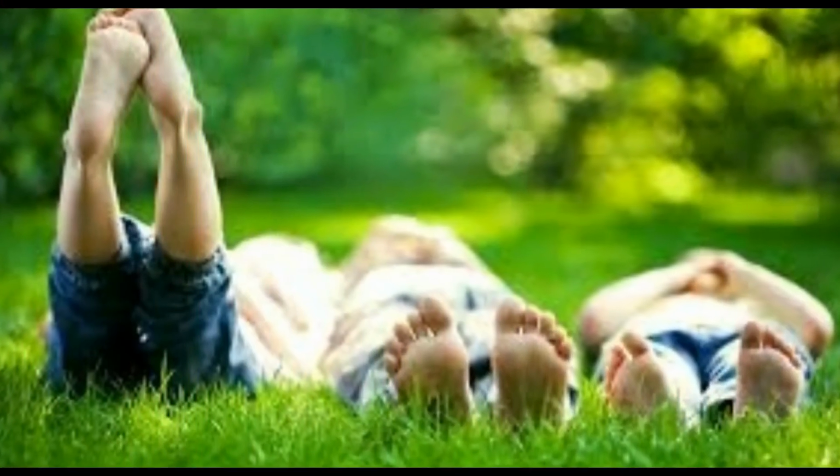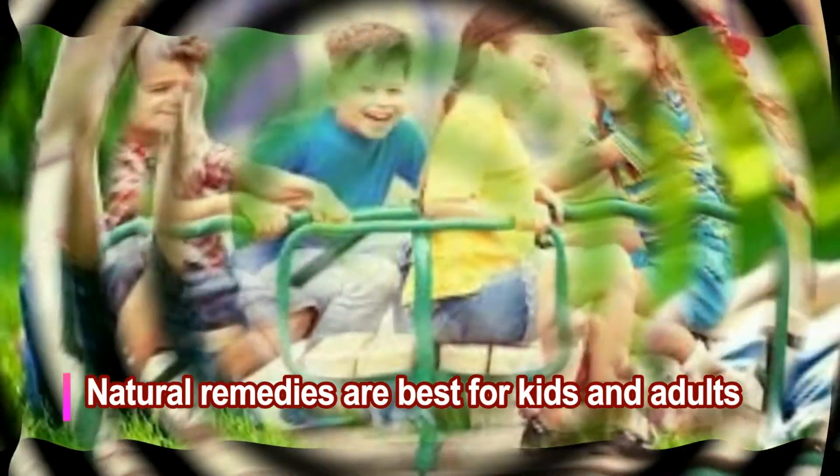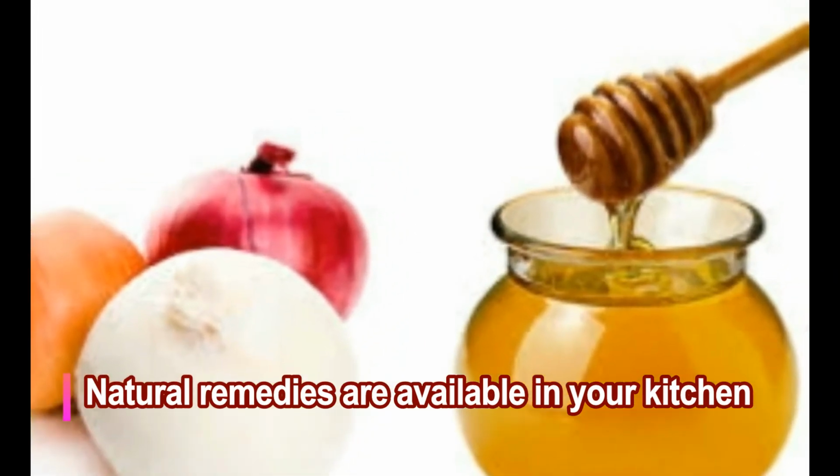Trust me, I use the same solution for my 5-year-old and my 7-year-old daughters. In order for the remedy to work as a calming agent, it is necessary to take it in various doses. Only then can it help you to cope with the cough.